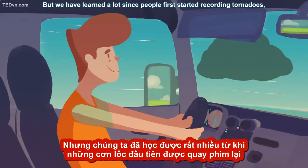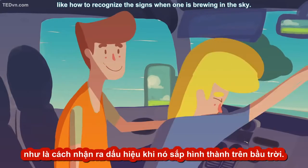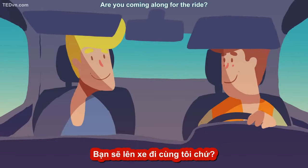But we have learned a lot since people first started recording tornadoes, like how to recognize the signs when one is brewing in the sky. Are you coming along for the ride?